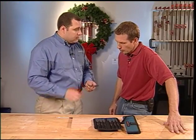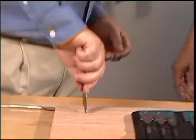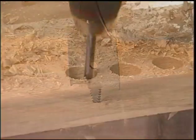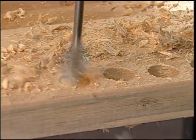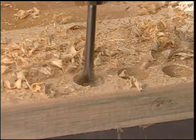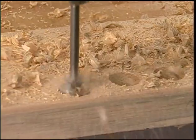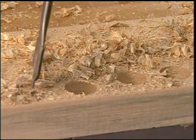What does that do? That basically pulls the bit through the wood like a wood screw. That takes all the work off of you, puts it onto the power tool, where it should be. And it also cuts about three times faster, because the screw tip is pulling it through the wood. That's great.